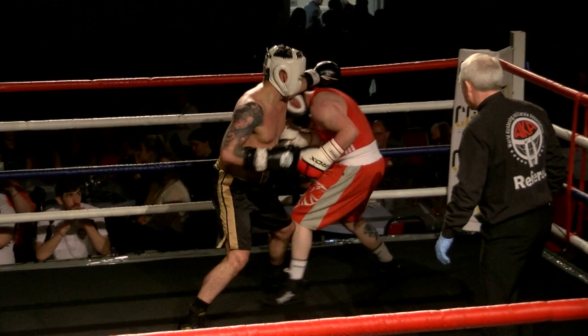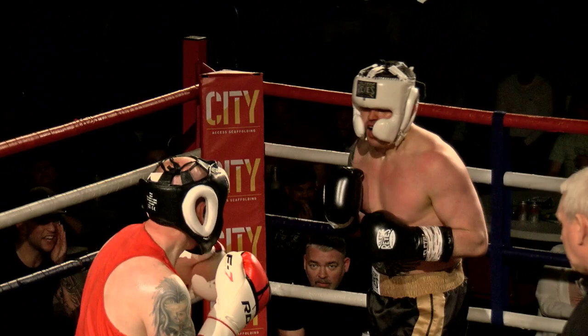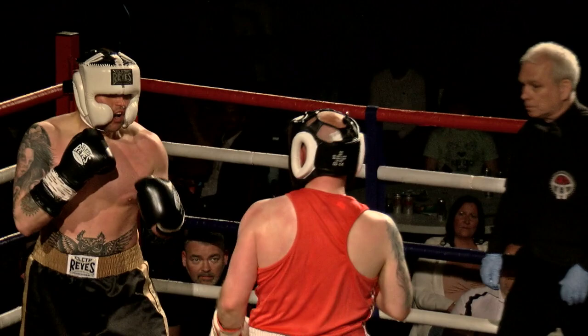Oh, good little layback counter there and closing up. Good action here, lovely action, quality matchup here. Enjoying this. Oh, good shot there. Need to fire right away when you do that slip, otherwise the opponent will reset and catch a bad shot. Both fighters maybe feeling the pace. It has been frantic so far.